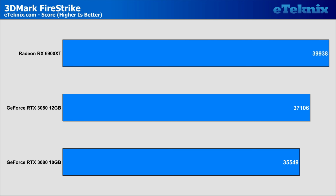So jumping straight into 3D Mark FireStrike, and we see the 6900 XT storming ahead of both the RTX 3080s, while also showing us that the extra 2GB of VRAM on the 3080 does make a solid difference with a nice little boost in performance. In FireStrike Ultra, it's the same story again, with AMD storming ahead of the competition, and again showing the 12GB is the superior card over the 10GB, though that's expected for its higher price point.